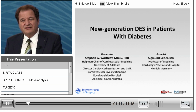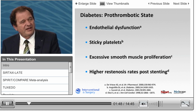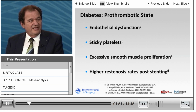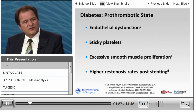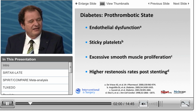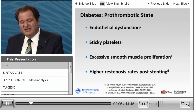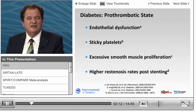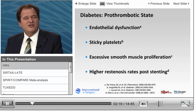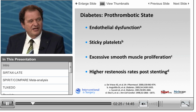So they have deteriorated endothelial dysfunction, which means the vessel function is not okay. They have impaired platelet function. We talk about sticky platelets, and the platelets are the evil of the coronary artery. Fortunately, we have prasugrel and ticagrelor today in patients with acute coronary syndromes to handle the problem of the sticky platelets. But the coagulation system is altered, and last but not least, and that's one of the worst parts, they have an increased and excessive smooth muscle cell proliferation after stent implantation. So this is why with the old bare stents, the restenosis rate in diabetics was extremely high.